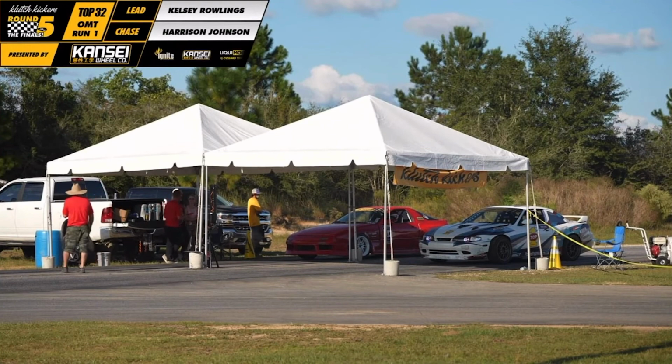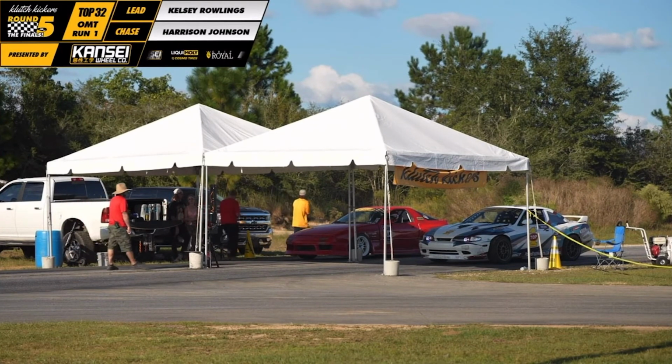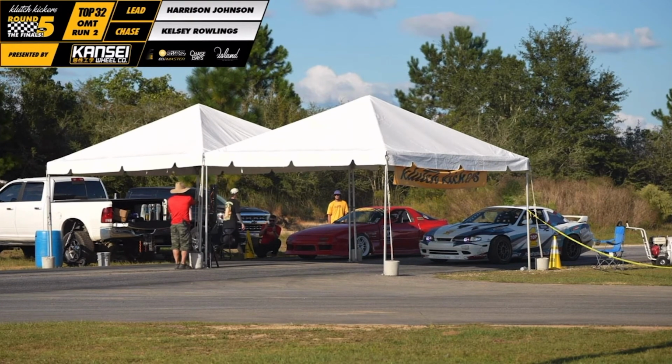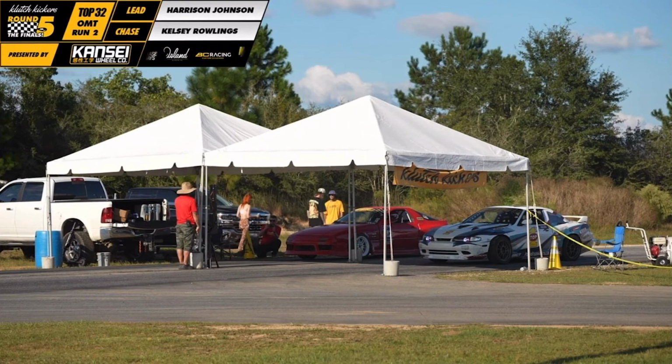Kelsey Rawlings, she's not going to be phased. She has years of experience, so she's been in this position before. Harrison Johnson is going to be on him to put forth a solid lead run. Yeah, so let's see what happens here.